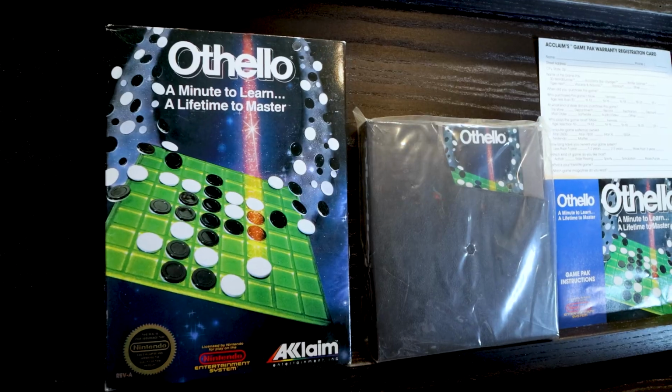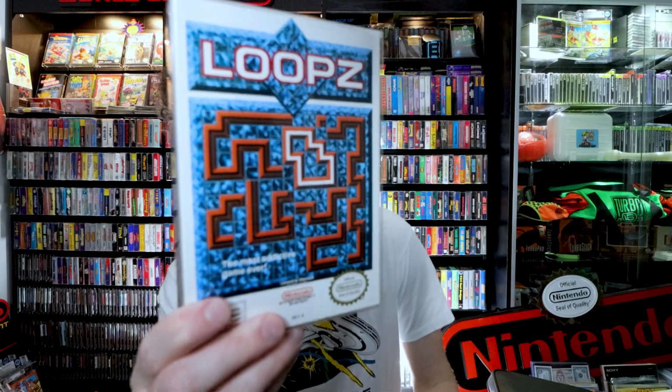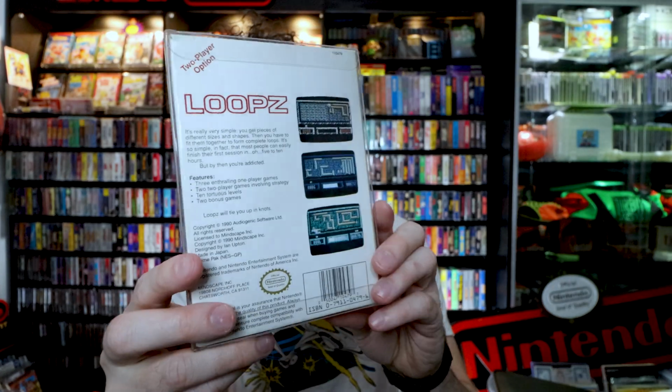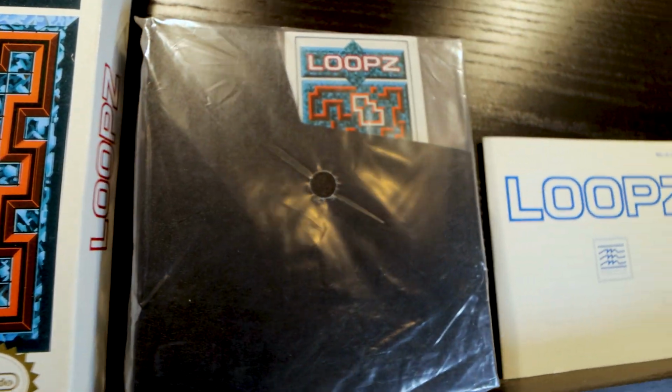Othello, super good condition, like all these games. One you don't see very often, Loops. And I passed on quite a few copies of this game before I finally decided, fine, this is good enough and it's a great price. Loops. Not a terrible puzzle game.